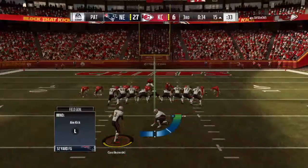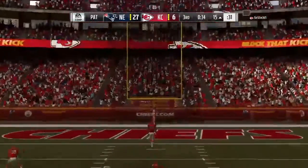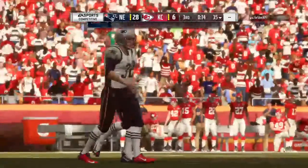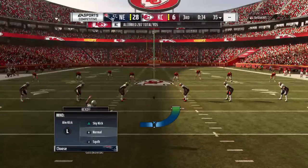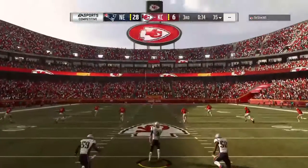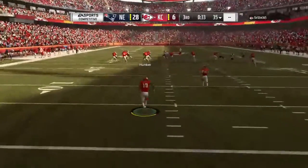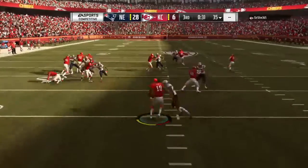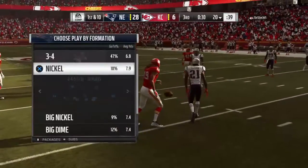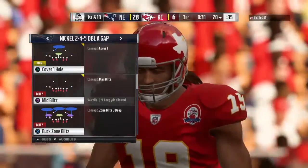Extra point try for Gostkowski. Gostkowski the extra point. And the decision to just kick the extra point winds up successful. Gostkowski now out to kick it away. This is taken about 7 yards deep. And the decision to come out is going to cost him 5 as he's taken down right at the 20. So now here are the Chiefs as their offense makes their way back out onto the field.